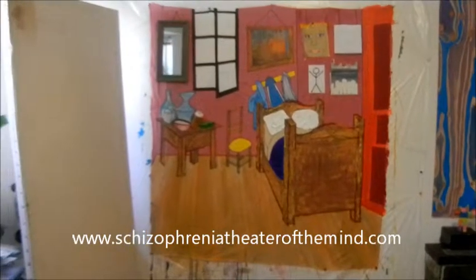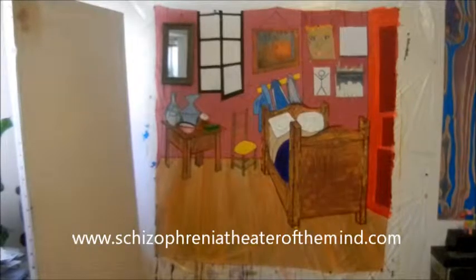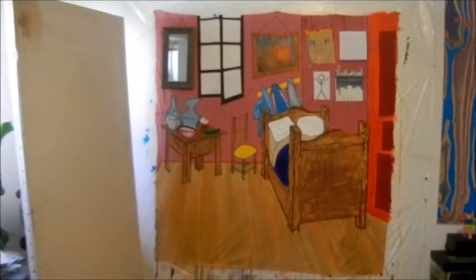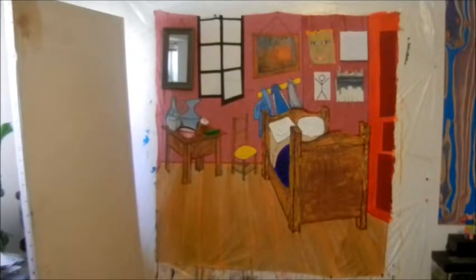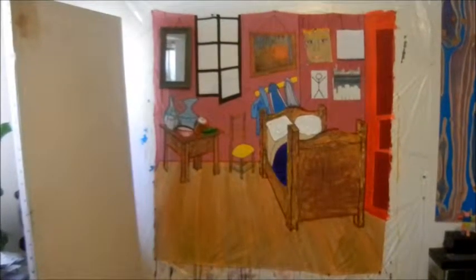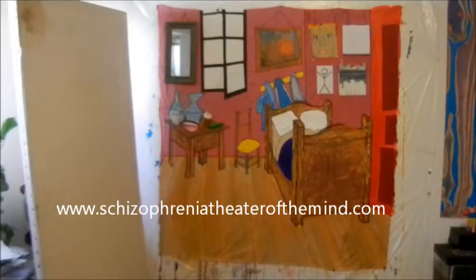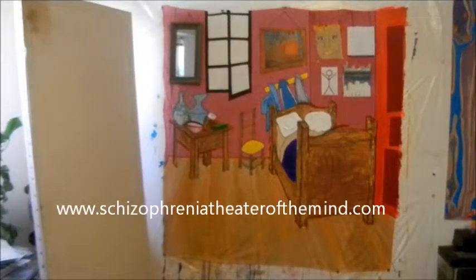I'm really excited about this piece. I put a lot into it. It shows a lot about my personality and my life, and you know, I really feel good about this piece. So hopefully you do too. Can't wait for you to see the finished product with the light in the window in the back.